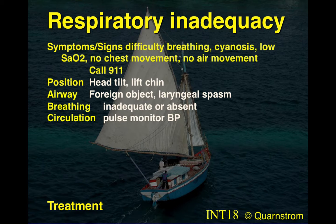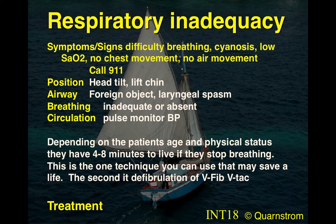necessary to intubate somebody. Circulation, the good way to do that is monitor their pulse, get their blood pressure, use a pulse oximeter, and see what their saturation is. Depending on the patient's age and physical status, they've got between 4 and 8 minutes to live if they stop breathing or if you've occluded their airway with some alginate. And this is one technique that you can use that may save a life.